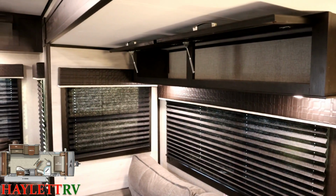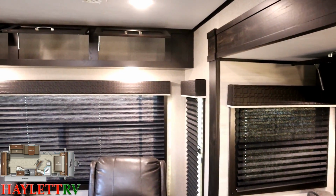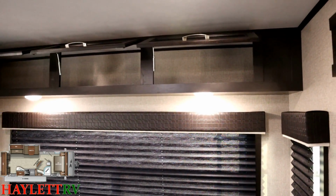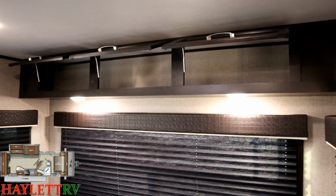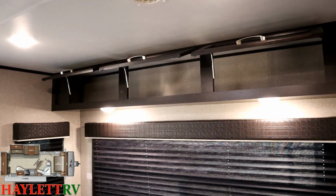A lot of brands have gone to bigger windows in the slide out, and don't get me wrong, bigger windows look absolutely awesome. But you lose the storage cabinet above the sofa space, and every ounce of storage counts, especially in a model like this designed for open living space. It very often lacks storage capacity.